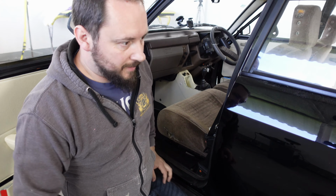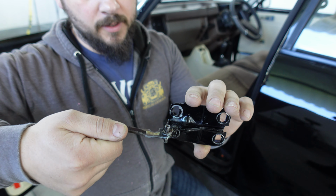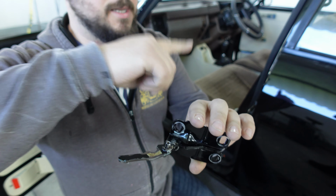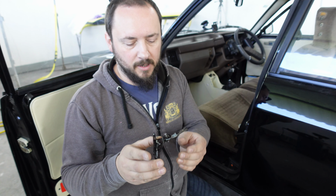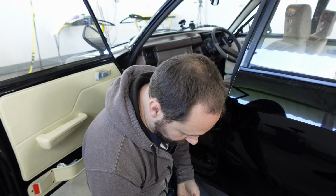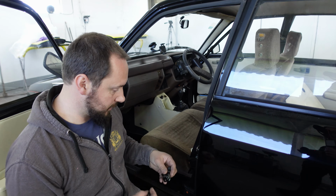Right, I thought I'd put this check strap back on. What I have done is I've taken it to the vise, I've knocked this pin out, and I've flipped this bit the other way around. So it's now the same as the other side, but the opposite way round. I'm sure this was taken apart and assembled incorrectly. This is now fixed. Hopefully, fingers crossed, it's not going to chip the lovely new paint.